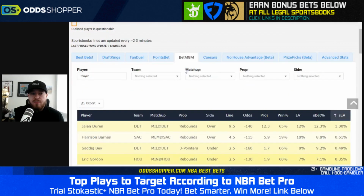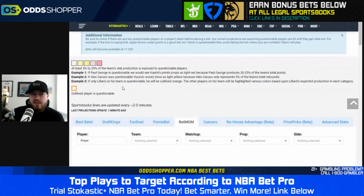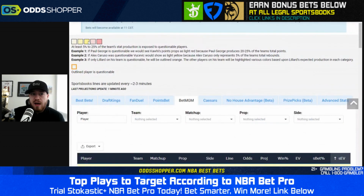Now, starting with BetMGM, the top option here, we have Jalen Duren over 9.5 rebounds at minus 140. We have him projected for 12.3 rebounds. You will see he's highlighted in yellow here, which, as I mentioned a second ago, means that there's someone impactful on his team that is questionable.